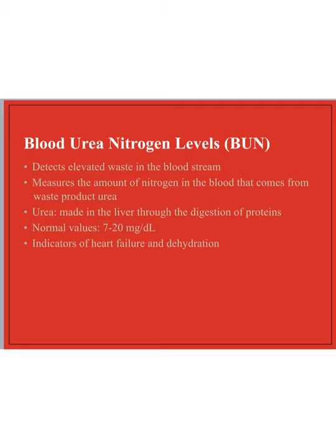If you go in for a physical as you get older and they start drawing blood or taking urine samples, there are indicators in there for kidney function. One of them is the BUN. This looks at waste buildup in the bloodstream. When you digest your food, it goes into your bloodstream and is absorbed, and then we need to get rid of the waste after the food is broken down. That is what this level is looking at.